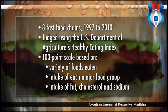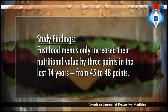And what they found was that when it comes to whether or not they improved, fast food menus only increased their nutritional value by 3 points in the last 14 years, from 45 to 48. We're making progress. As Bush would say, we're making progress. I was actually a little surprised about this because McDonald's has like the McWrap, and I thought that the egg whites would make a difference. They don't make a difference at all. You only save about 50 calories, which isn't a big deal.